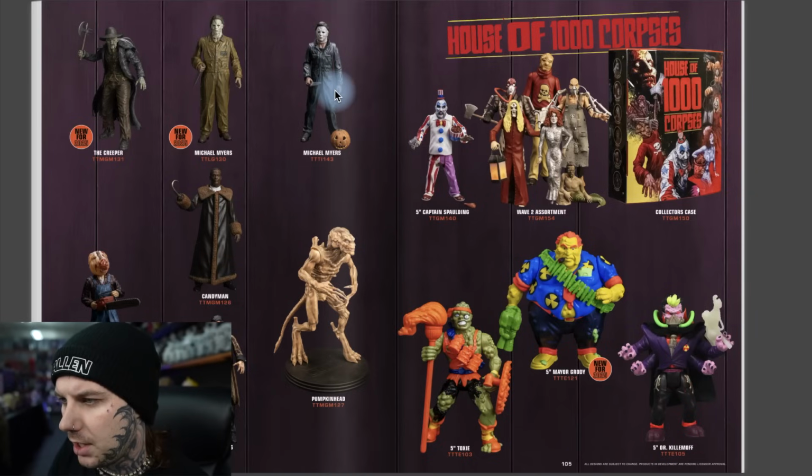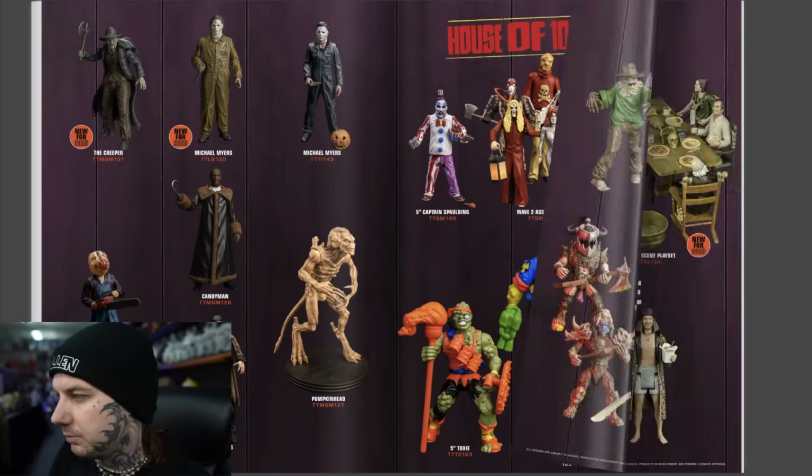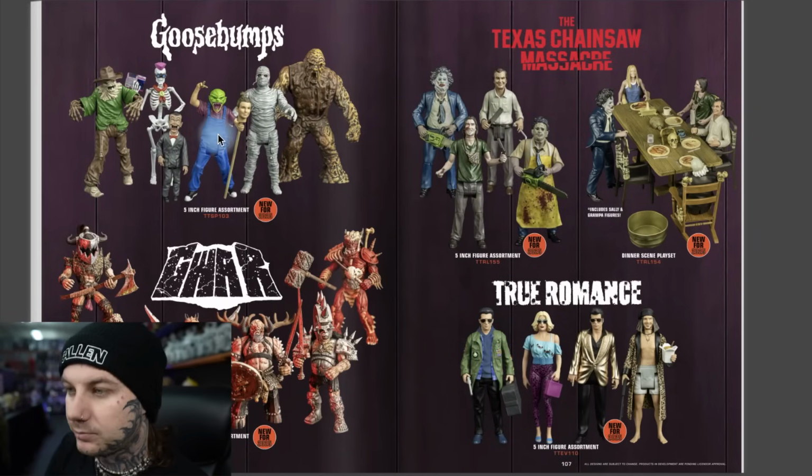Yeah, because I bought this Myers in Boston a few weeks ago. It's really, really well done. So shout out to Tots for that one. Very cool. So they're going to release a Rob Zombie version as well this year. Very cool. Then we got some good stuff right here on the same page.